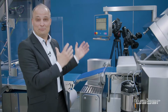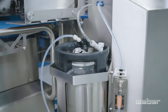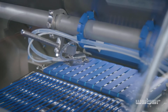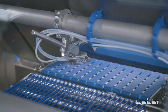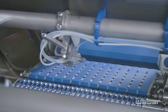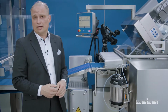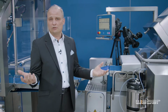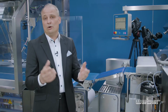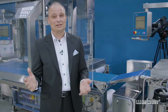And now, ladies and gentlemen, I'm going to show you another innovation. Exclusively today, the Weber SprayTech. The Weber SprayTech is an alternative to the classic interleaver. We spray a release agent onto the slices during the slicing process, but only in the short time window after the blade exits the product and before it enters the product again. In our case, the release agent is canola oil. Canola oil has the property of being neutral in taste. It also is odorless. You do not feel it at all on the slice, but it has the effect that you can separate each slice very easily from each other.